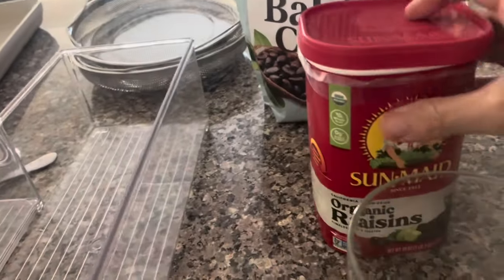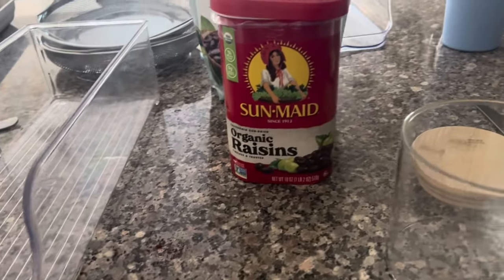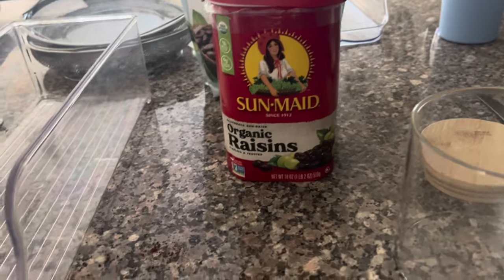I found some raisins that, sometimes even if they're in their original container and you look at them, you're like, okay, there's some raisins. But you know what?